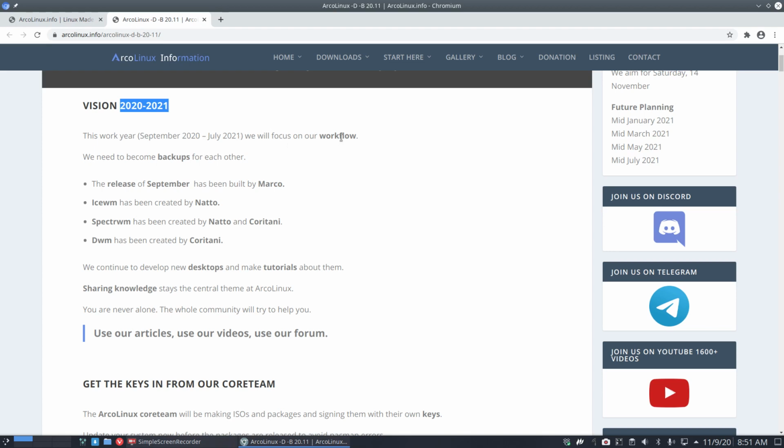We will focus on our workflow, so internally, behind the scenes. We will focus on our workflow, share knowledge, because some of you already contacted me and there are already a few spin-offs. But making spin-offs is not difficult. Maintaining them, support, helping users is, right? So it's important to remember that at some point in time, passion will become work. And sharing the workload with others is good, right? We need to become backups for each other. If somebody falls out because of an illness or anything like that, we need to be able to become a backup. For example, the release of September has been built by Marco.